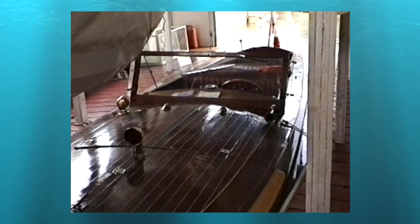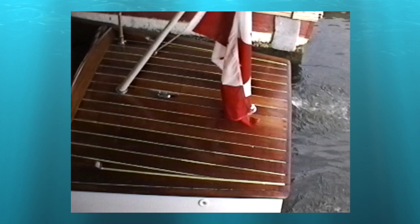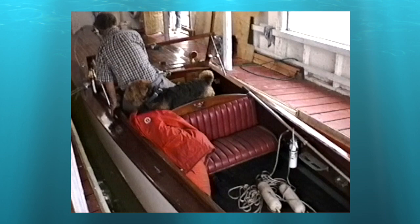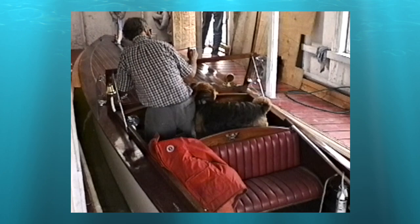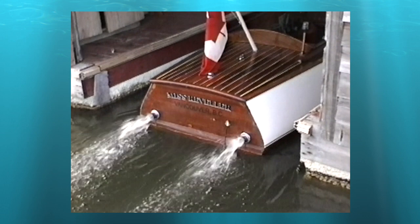Bob's boat is known as Miss Reveler. It is a 26-foot-long open launch with a plumb bow, or vertical bow. This boat originally belonged to Bob's uncle, and Bob fondly remembers in his youth plying the waters off Cordova Bay in Victoria. Over the last several years, Miss Reveler has been lovingly brought back to good health and is now in very fine working order.